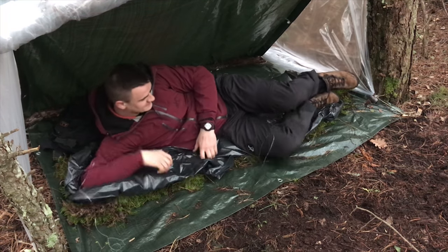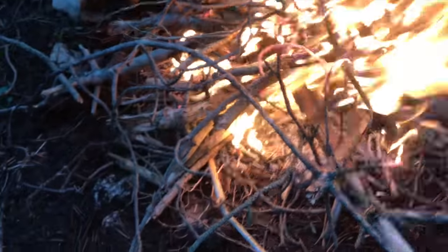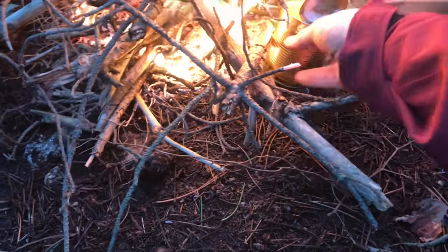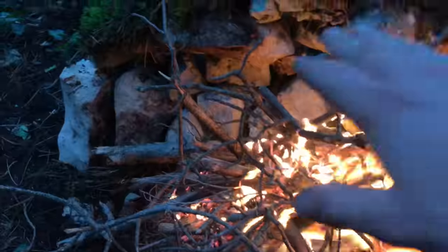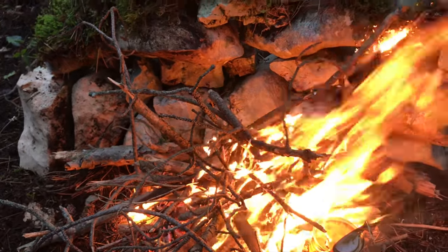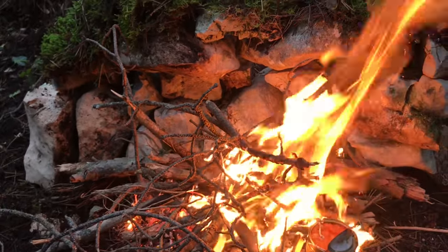Very nice. Familiar sound. Sure it is. And this stone wall really does a nice job in reflecting heat. We'll see inside after I put this cover on whether it will work, and it will be a sauna inside. Can't wait to try it.